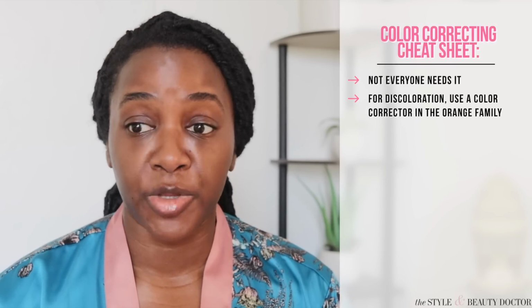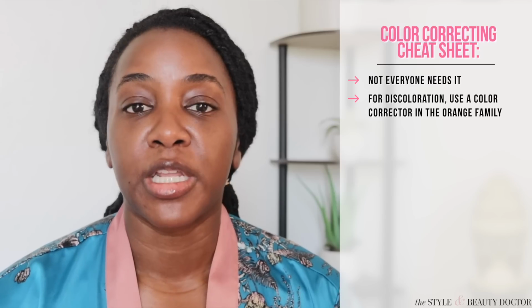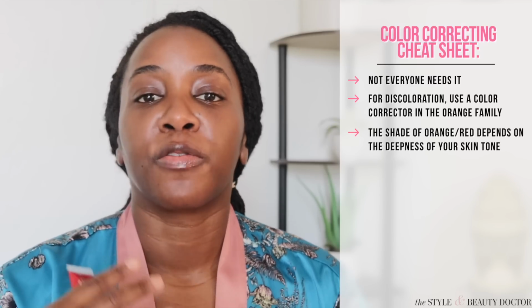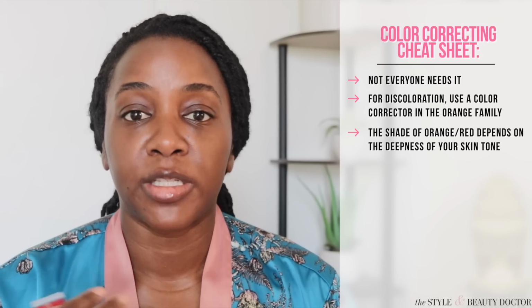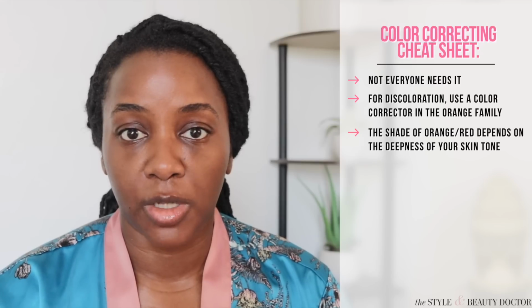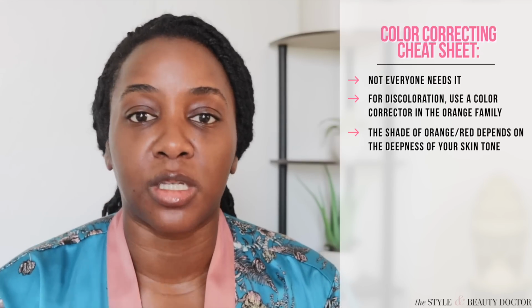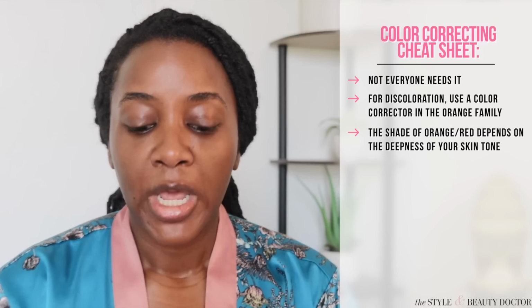So first of all, the color of the color corrector that you're going to use. Since we're covering discoloration, you want something that is in the orange family. The color of your color corrector is going to depend on the deepness of your skin. So if you're someone with a lighter skin tone, you're gonna go for those lighter oranges. And as the deeper your skin goes, the brighter and deeper the orange color corrector is going to be for your skin tone. And then the deepest, richest skin tones are probably gonna use something that looks more on the red side.